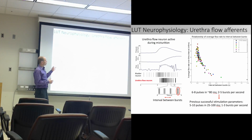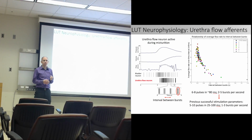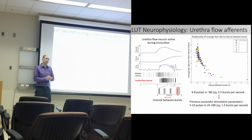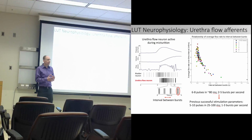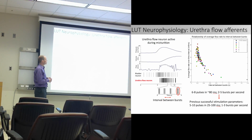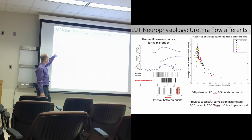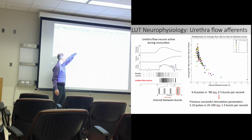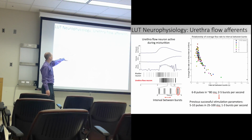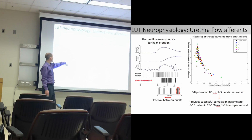There have been a number of studies looking at these urethral flow afferents in which a catheter is put in the urethra and saline is infused through a pump at a constant rate to report on these flow receptors. So that's not quite a physiological scenario. We had one experiment recently where the sphincter relaxed and we got nice bladder contractions and actual bladder voiding, multiple times in this experiment, with a little bit of flow occurring during it.